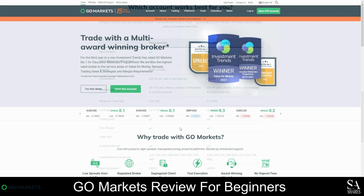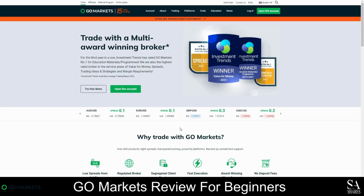Creating an account with Go Markets is simple and easy. However, the process may take up to 24 hours, and you can open an account in a few simple steps. Firstly, launch the Go Markets homepage, and either click on the Open CFD Account button or the Open Live Account button.